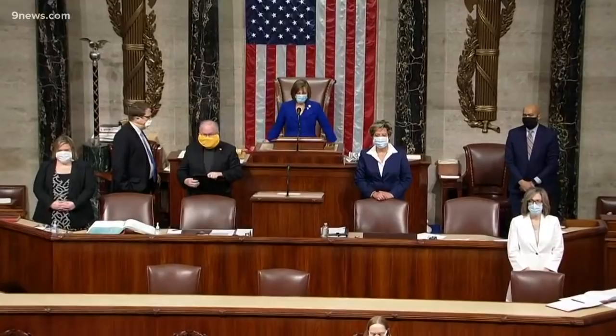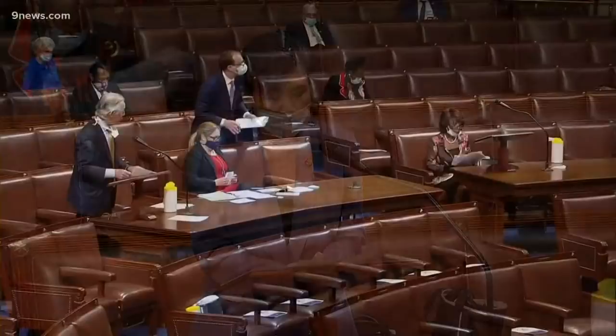A sobering sight on the House floor today. Lawmakers in masks and gloves rotating through in groups to vote on nearly $500 billion in emergency aid. For some, a deeply personal vote. My dear sister, who is dying in a hospital in St. Louis, Missouri right now, infected by the coronavirus.